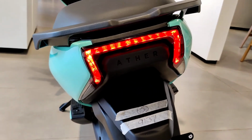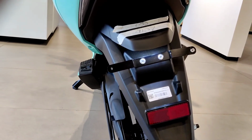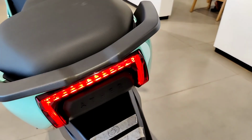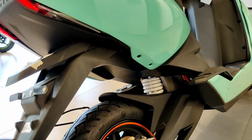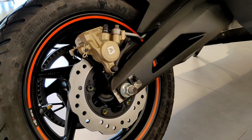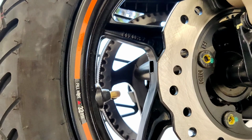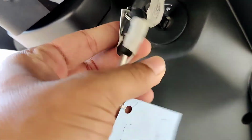This is the grab rail for the rear passenger, LED tail light, and down here you get a number plate holder along with a reflector and a number plate light. And this is how the indicator looks when it is turned on from the rear. Ather written right there. And at the rear you get a 190mm petal disc with a single piston caliper, along with a 12-inch alloy and a 90/90 tubeless tire, and the pressure to be filled in is written right there. This is how the key of this vehicle looks.